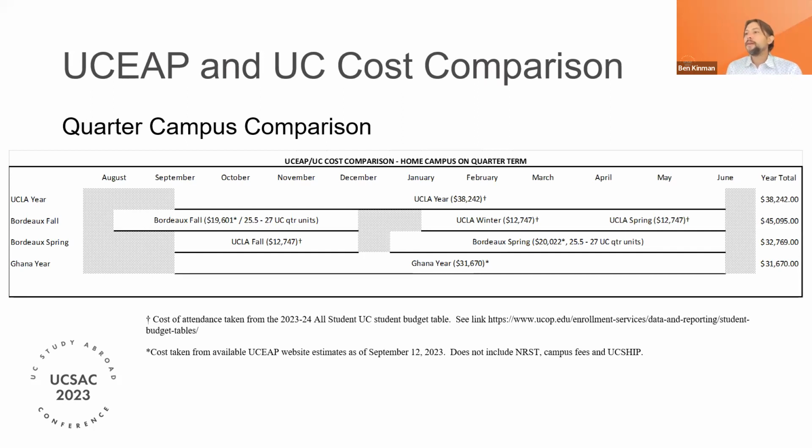And just to note that the costs that I'm presenting here for EAP are taken from our website. It's important to note that none of the costs here include non-resident tuition. The EAP costs don't include campus fees and UCEAP. All right, let's take a look at a semester comparison.